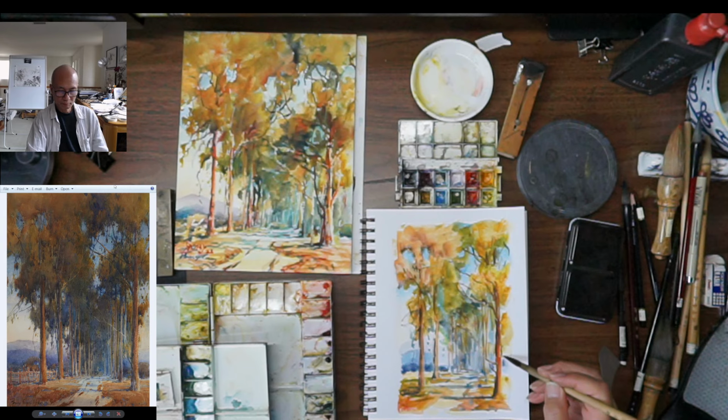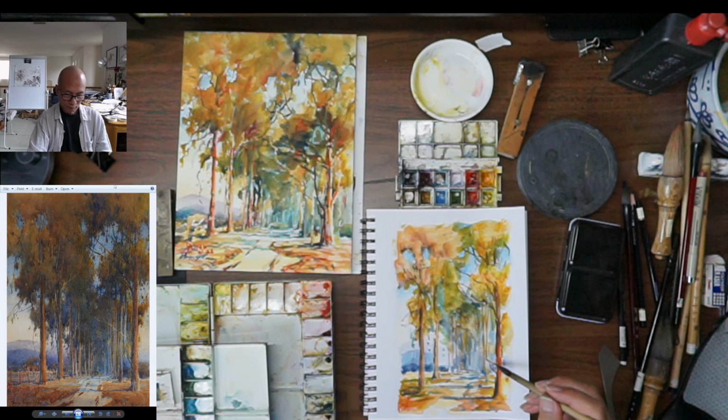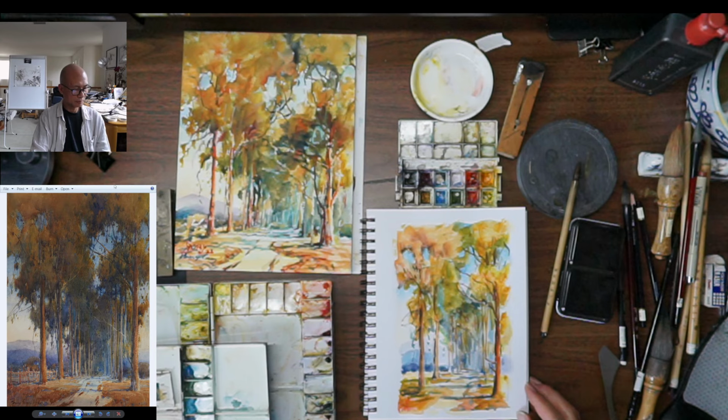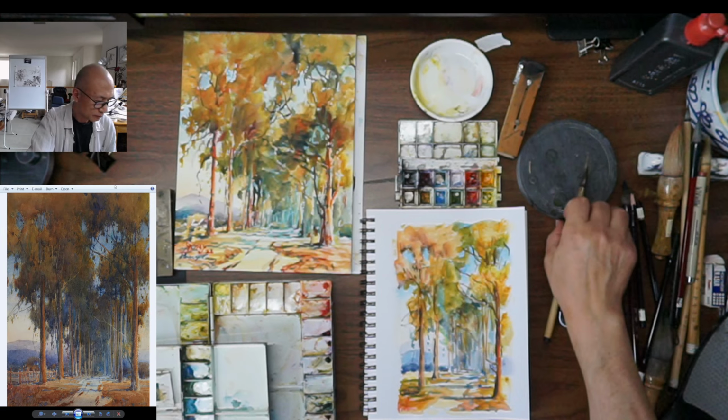I think it's Verditer. Right. I've seen that green. I've never seen it in blue. Oh, okay. Verditer? I am going to get the tube out right now. Okay. Verditer blue. Wow. And it's sort of like a purplish blue. It's great for shadows and clouds.